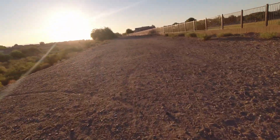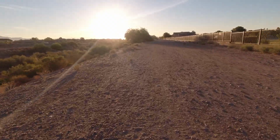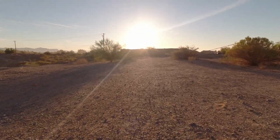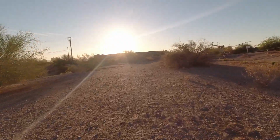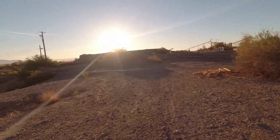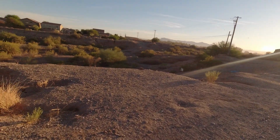That's when I bought my Bebop 2, and it was much easier to fly and much easier to maintain batteries and so forth. So I flew it a lot for a couple of years, and guess where I flew it? A lot. I flew it a lot at the park behind us, and also in this area of the Queen Creek wash.